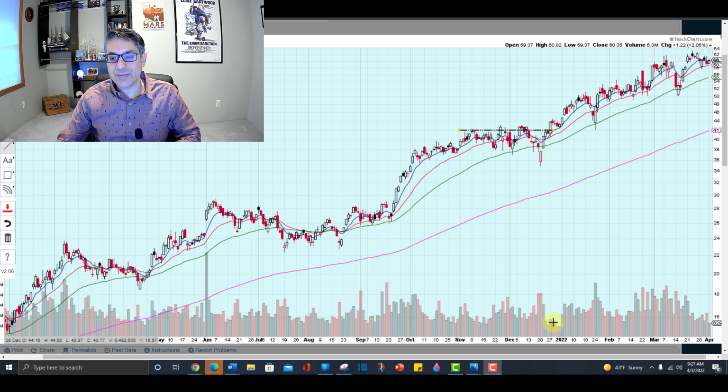But I suppose the fact that there's low volume indicates that it's more likely it's going to pause and not just shoot out of the gate like right here. Let's mark up one more chart.